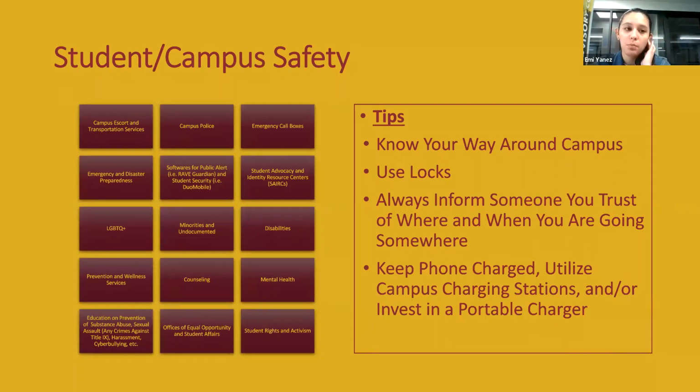So we're going to talk a little bit about campus safety and everything that you should know when you go to college. The first thing that we're going to touch on, and we're not going to touch on all of the things that are here because some of them were mentioned before, is transportation services. It depends on your city, but usually if you live in a metro city like Atlanta, Georgia, buses and metro trains usually offer discounts for students. So if you can get your student pass, you can get a reduced or discounted train pass or bus pass. That will really benefit you if you're commuting. If you live on campus, that shouldn't be a problem.